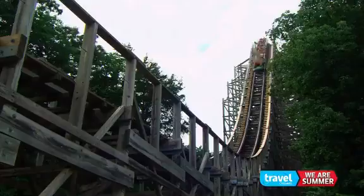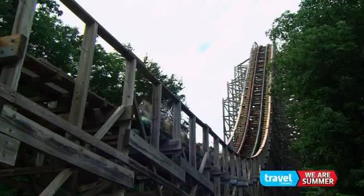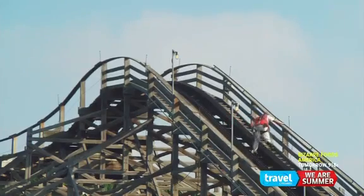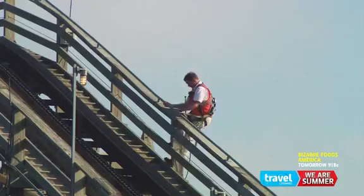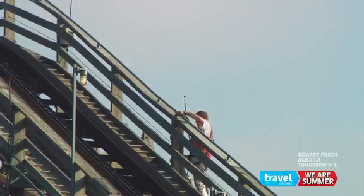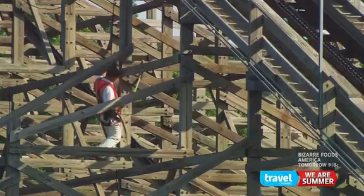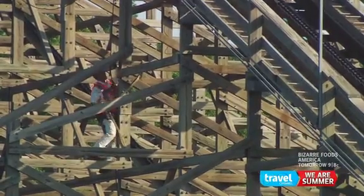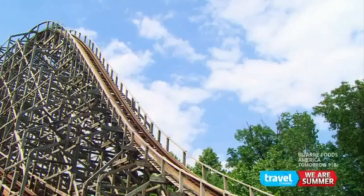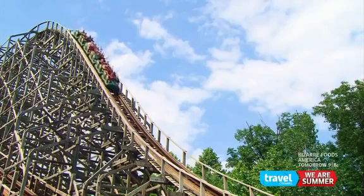The Boss may shake its track, but a team of inspectors makes safety their top priority. Every foot of this coaster is walked every single day. The carpenters themselves are looking to make sure that the structure of the track is solid, the integrity is there. They're looking to make sure track bolts are in place. They're looking at a variety of things. When they walk the ride every single day, they are looking at the physical wood structure, and anything they think is out of place is fixed immediately, and then they move on to the next spot.